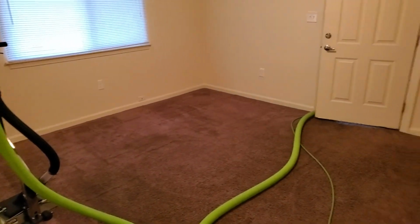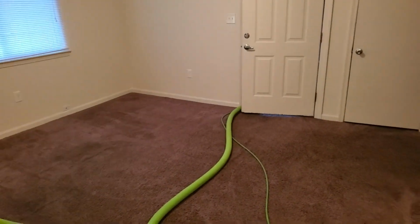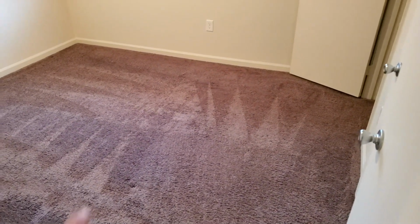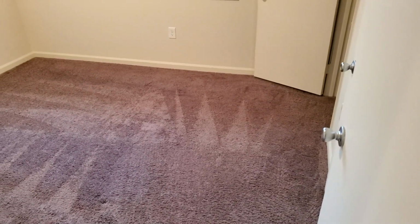Alright, before we get started on this living room, I'll get you set up so you can watch that process. I'll show you the bedrooms and take my picture. This is the one that has all the wear. A lot of that stood back up. I had to grab a picture of it here.